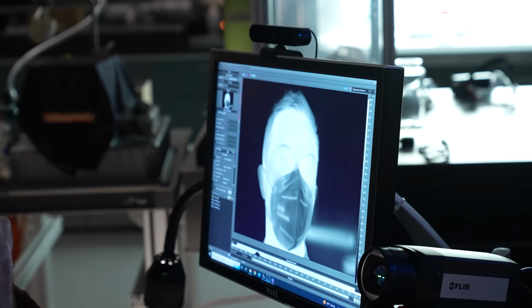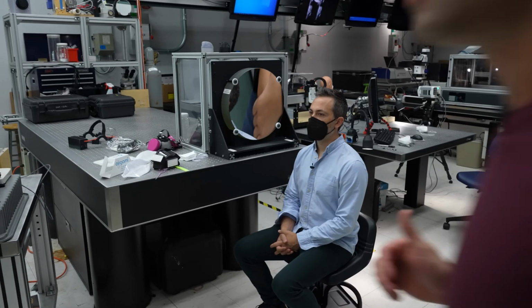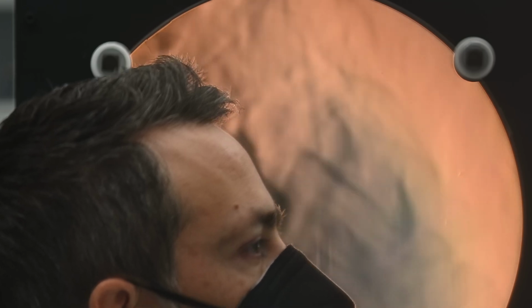I noticed that color change is a lot more dramatic. Yeah. With this, it was in and out. I feel like that's a thinner mask, right? Yeah, so the heat transfer through it is going to be greater. I feel like there's a lot coming out over the top. Yeah, there's a lot. If you just breathe naturally, you'll see a lot coming out there.